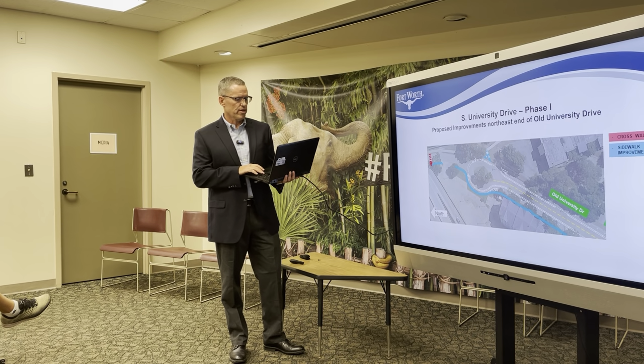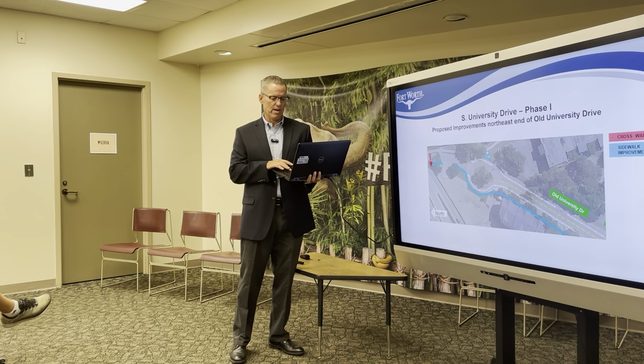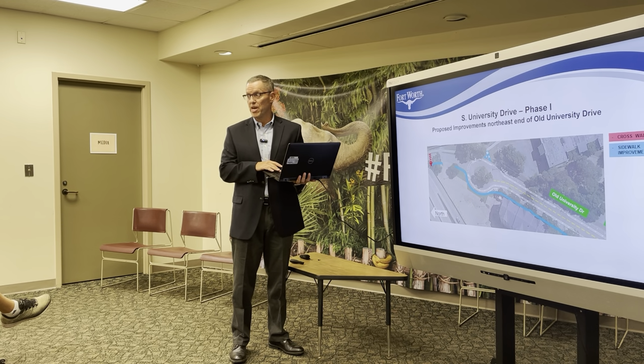Just to reiterate, there's no hard improvements on the pavement on Old University, only pavement markings. And we're also just adding sidewalks as shown in blue just to kind of fill in the gaps and connect to the TRA trails.